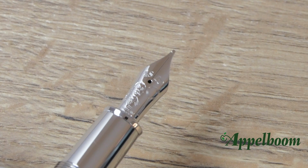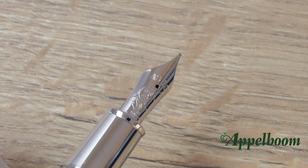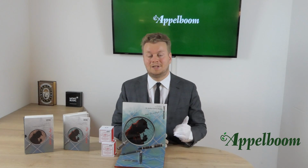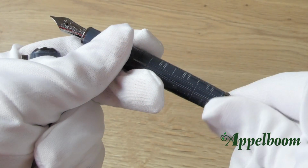The nib on the 1902 edition is rhodium plated and features the same portrait of the author. Instead of dinosaurs, it is engraved with a magnifying glass, the symbol of classic mystery novels. The fountain pens come standard with a selection of nibs, but as an authorized Montblanc dealer we can offer all specialty nibs from extra fine to oblique nibs. The fountain pens both use a piston filling mechanism.